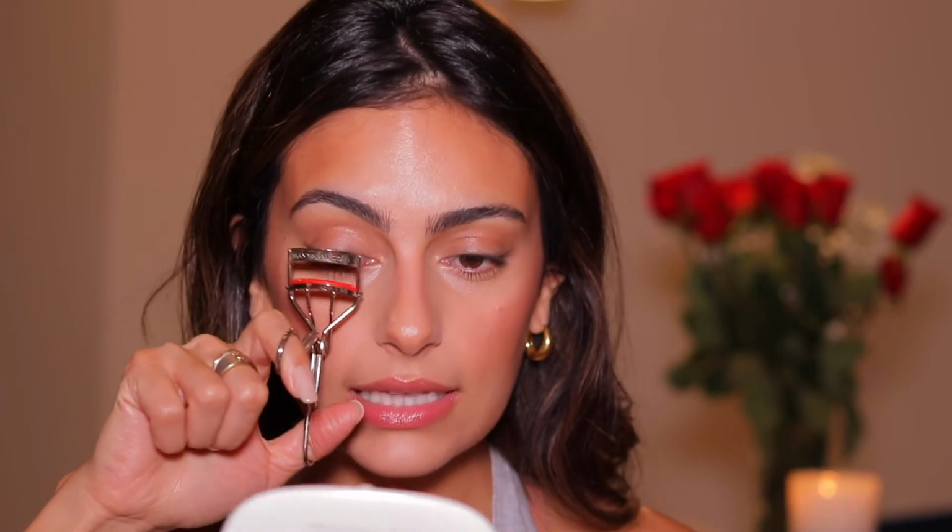Okay, next up is curling the lashes. It's a must. I do it no matter what I'm doing in my life, because you do not understand the difference that curling my lashes makes for my eyes. If I wake up in the morning, I curl my lashes. I brush my teeth, I brush my eyebrows, and I curl my lashes. That's it.